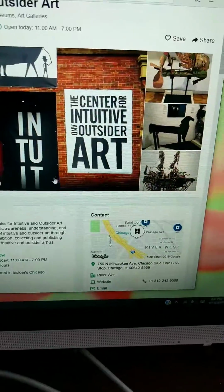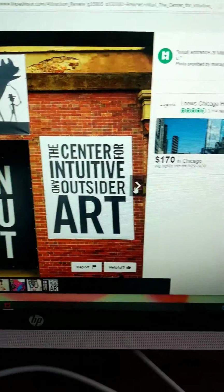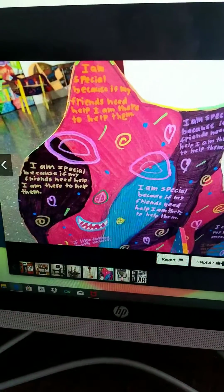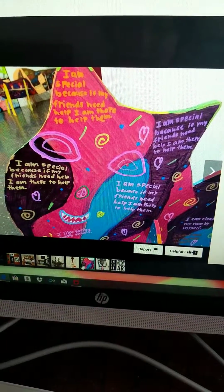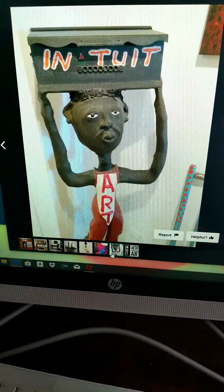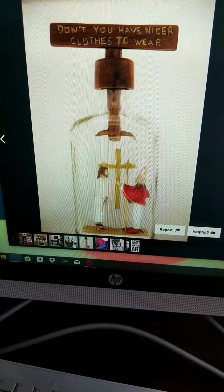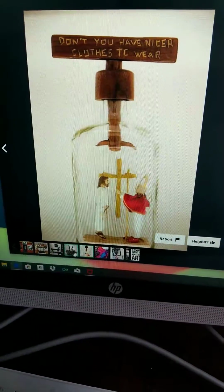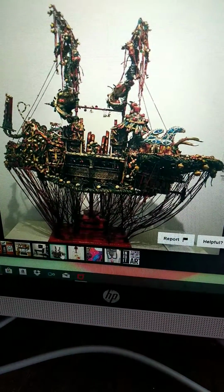Let's see what photos. I tried to say photos instead of photos. Wow. I like the outsider thing though. Let's see, what do they have? Let's look. Oh wow. I am special because of my friends. Need help, I am there to help them. Okay, outsider art so far. Okay, that's kind of funny. Don't you have nicer clothes to wear? No, he's Jesus. Wow, that's really cool. I like that. It looks like a big ship or something.